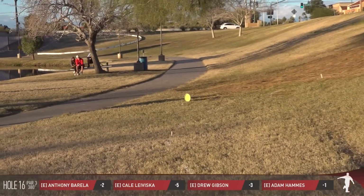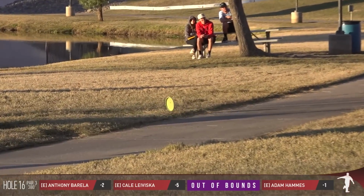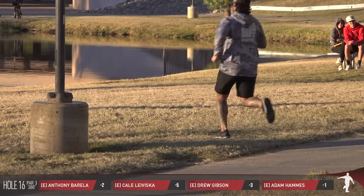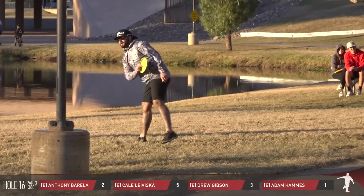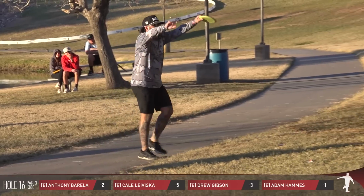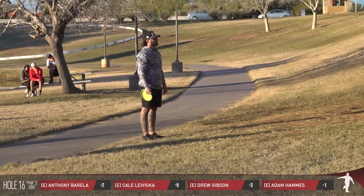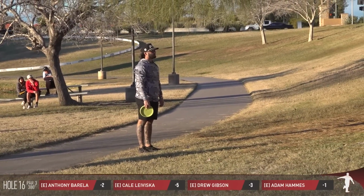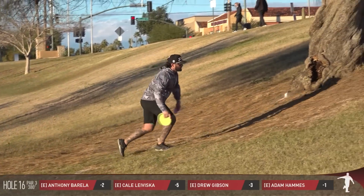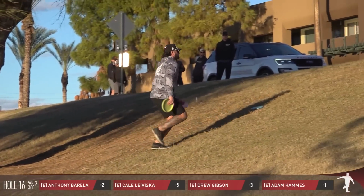And Gibson's rolling to the sidewalk out of bounds. And he's going to quickly go down and retrieve it. A little frustration as you see he's now about to set up. Tells the spectator that he can move now.